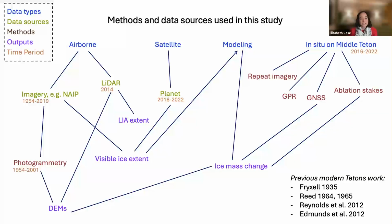But these glaciers are also quite important habitat for some endangered species like the stonefly. So some folks were really interested in how these glaciers were changing, and of course they're quite an important part of the park themselves in terms of recreation and aesthetics.